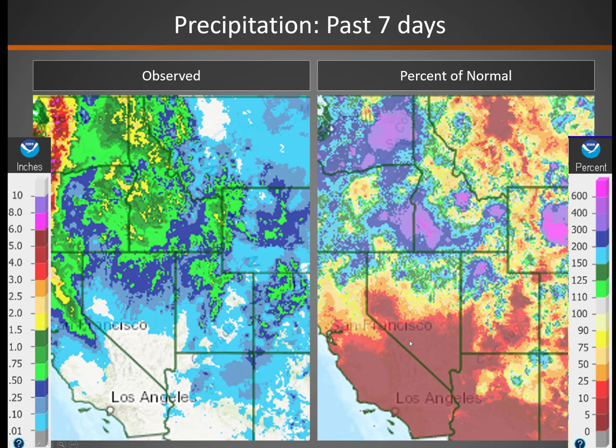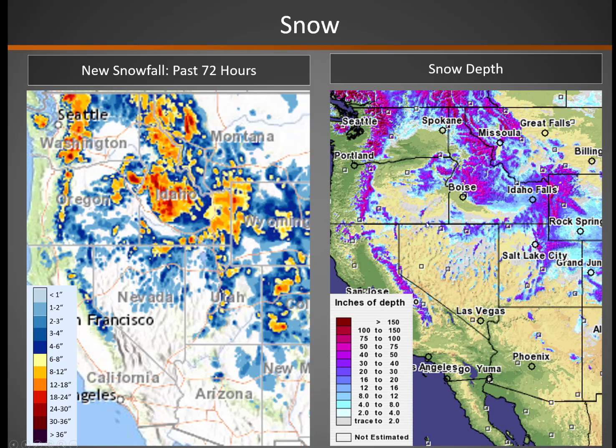On the right-hand side, you can see percent of normal, and again, as in the past couple of weeks, anywhere from 5 to 15% of normal precipitation areas in the dark red, which are our driest areas. Wettest areas in the purple, anywhere from 200 to 300% of normal precipitation.